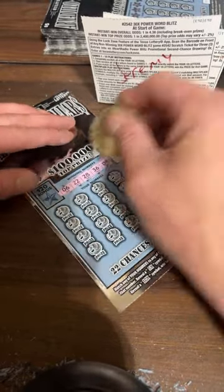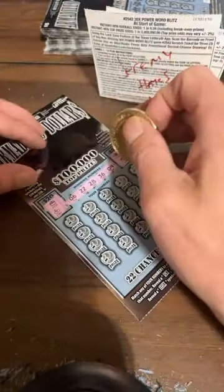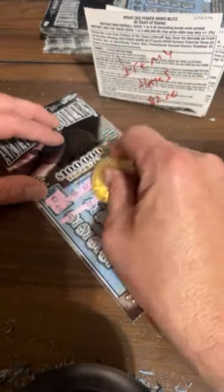Let's go, looking for symbols. Coins and a ring. Pot of gold and cherries. 6 and 22. Hi, Kenya. Here we go. 6 and 22 on the way down, guys.